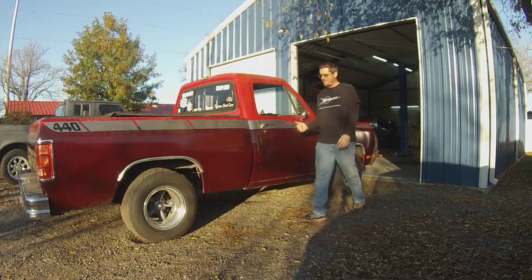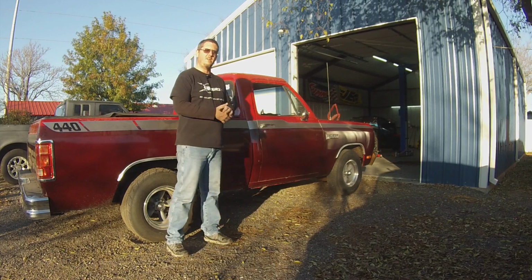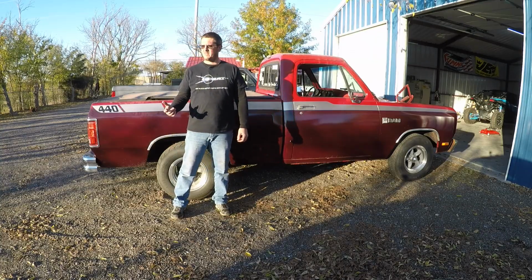So there it is. We finally got this thing to run. It still needs things. We got our truck back. I can't say enough, my friend Eric helping me out, even though he only had one good arm. Sorry about that, buddy, but it wouldn't be possible without your help. We'll do more with this truck as time presses on.